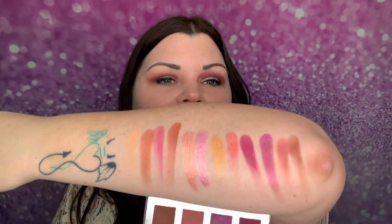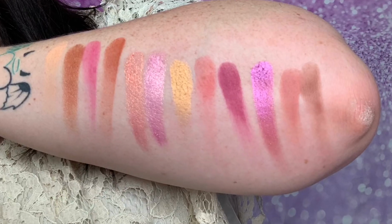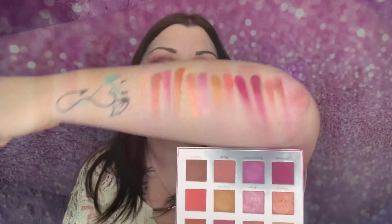Let me go ahead and swatch these for you. Okay, you guys, so let me move this tissue paper that's crinkling in your ear. There is the entire palette right there. That looks like very pretty colors. So I'm excited to try that out. I mean, it is pretty much colors that I do kind of use every day. So that is awesome. And I love the fact that they are helping breast cancer awareness. That is the main thing that I'm really loving about this palette.